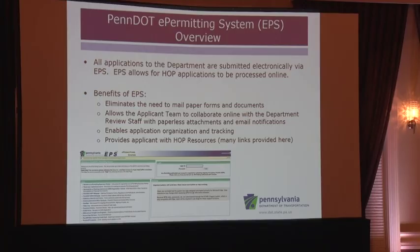It also allows the applicant team to collaborate online with the department, which is fantastic. I mean, you'll see the reviewers that are reviewing it, and their contact information is there. If you want to email them on the side, you can even email them on the side and say, hey, page 7 was being eliminated or updated to show. I mean, you're going to have to show it again, but the communication is there if you need to, and that's utilized an awful lot.